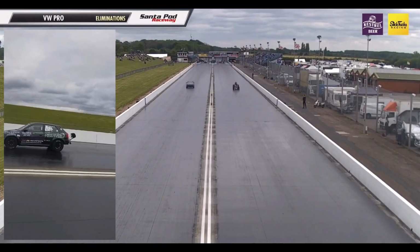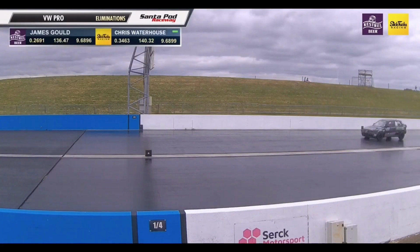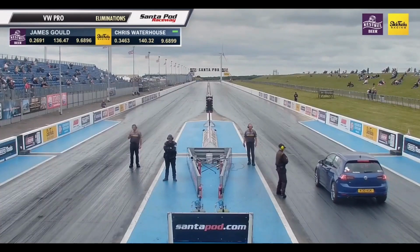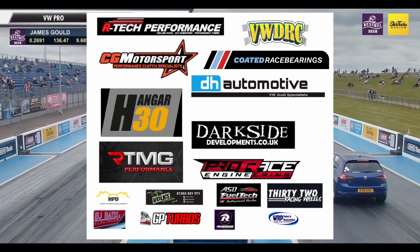Well, James Gould is out in front, but not now. Not at the crucial moment either. Chris Waterhouse takes it with a 9.68 at 65. He was slower off the line, but better on his dial-in. That was a great race, actually. Only 0.7 over the stripe.